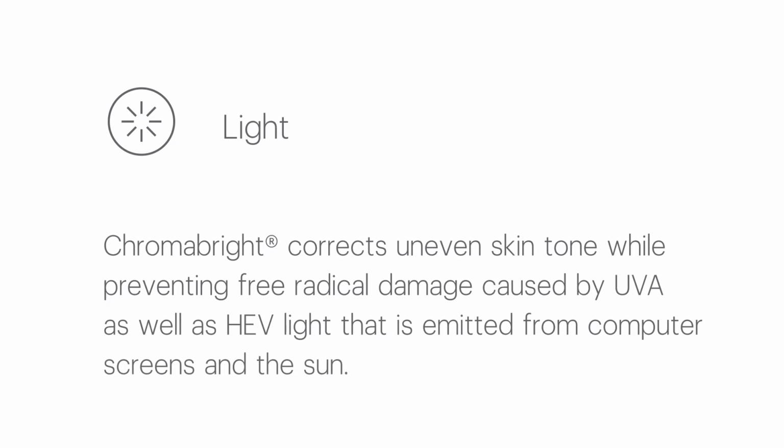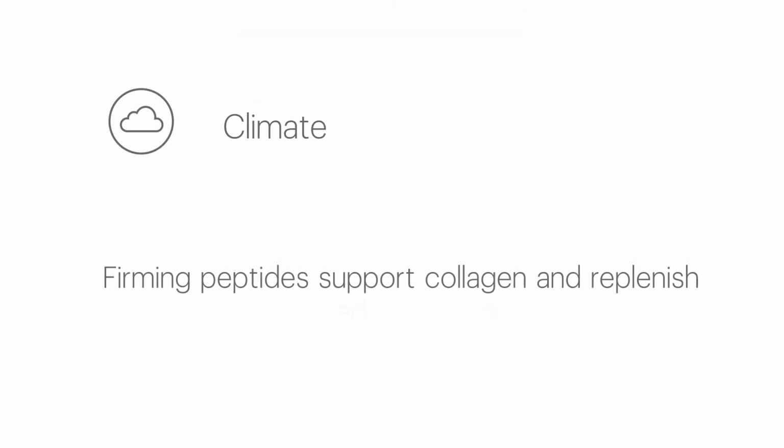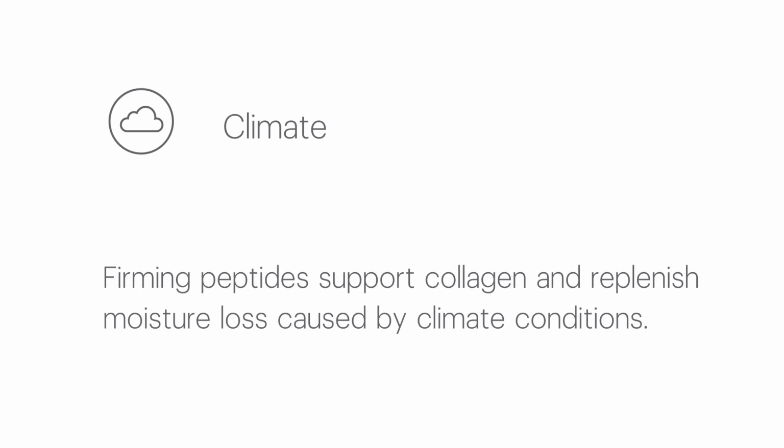Chromabright, a vitamin E analog, corrects uneven skin tone while preventing free radical damage from UVA and the HEV light emitted from blue skies and digital screens. Firming peptides support collagen and replenish moisture loss caused by climate conditions.